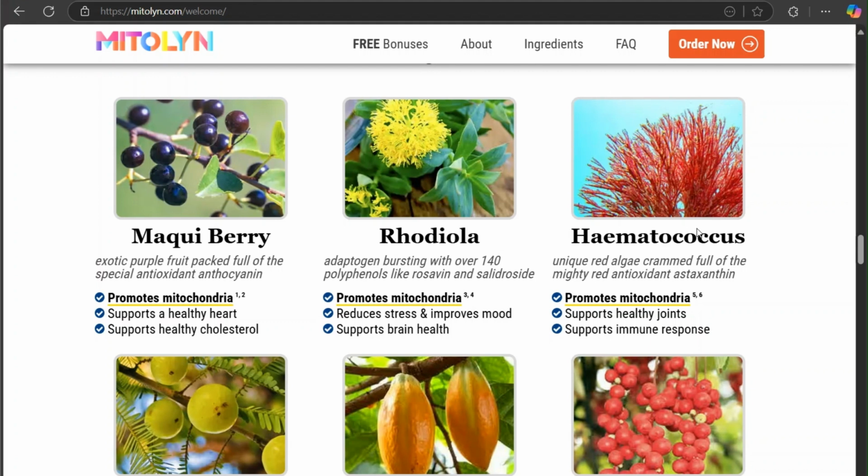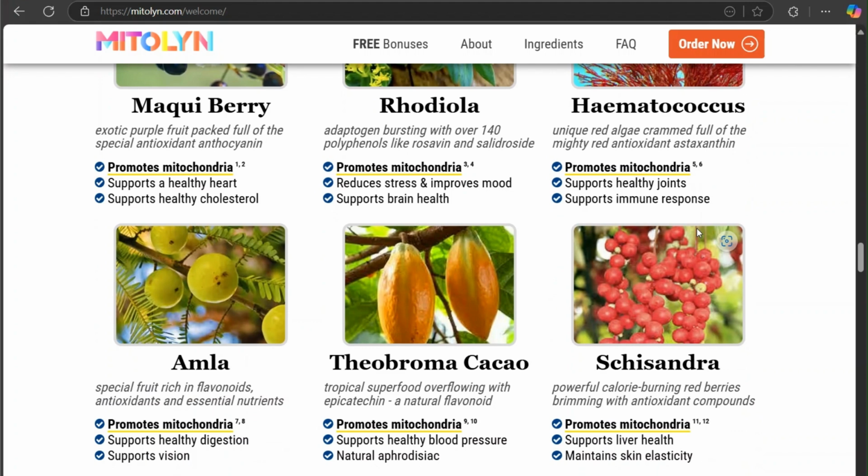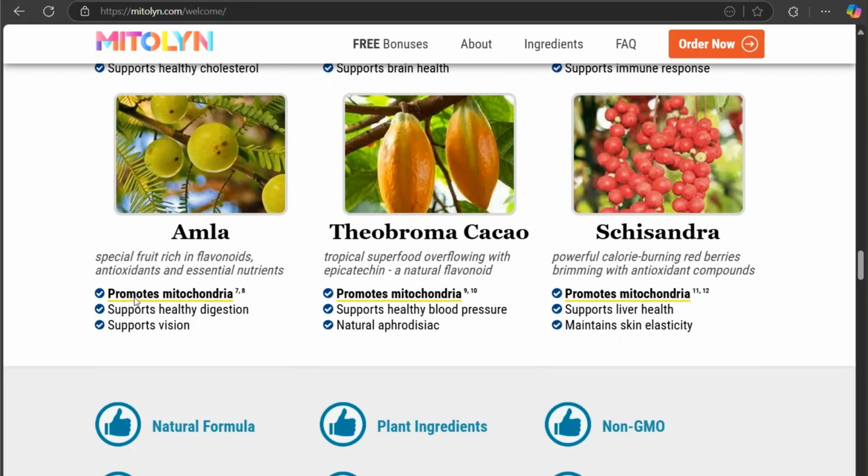3. Haematococcus, a red algae rich in astaxanthin, known to enhance mitochondria activity, support joint health, and boost immunity. 4. Amla, full of antioxidants and nutrients, it promotes mitochondria, aids digestion, and supports vision health.